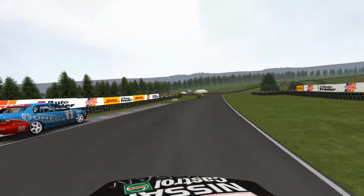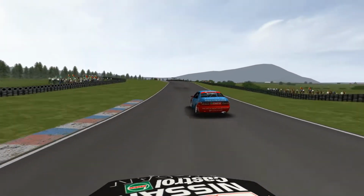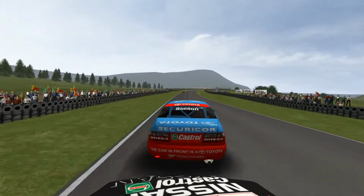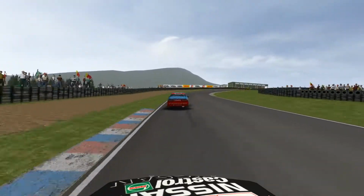There we see Simpson passing him. So David made a huge mistake there. Yeah, this is easy to do on this circuit. Oh, now we see Chris. Whoa, that was close there, but solid defending here.